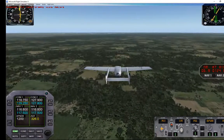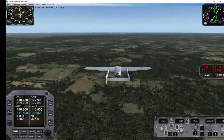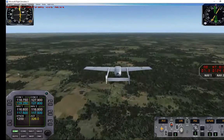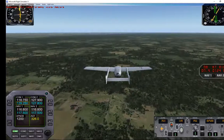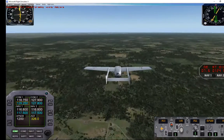We're 6 miles out, we've got 11 miles, 21 miles to go. 7 down, we've got 20. Give or take a few tenths. When we get out about 18, 20 miles, we'll come down to just above treetop.